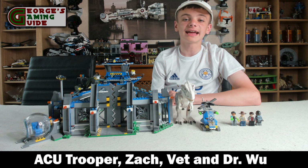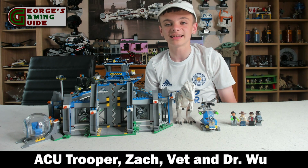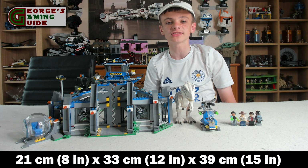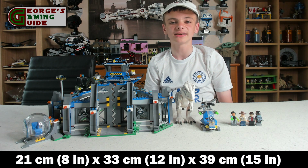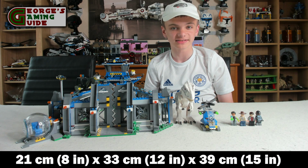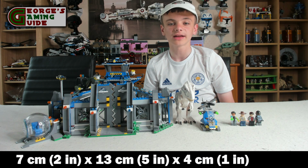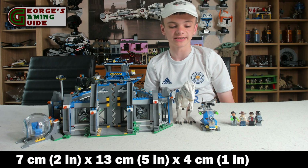They are an ACU Trooper, Zack and Vet, and the other minifigure included in the set is Dr. Wu. Now the compound itself measures over 8 inches or 21 centimetres high, 12 inches or 33 centimetres wide, and 15 inches or 39 centimetres deep. Now the helicopter that does come in the set measures over 2 inches or 7 centimetres high, 5 inches or 13 centimetres long, and 1 inch or 4 centimetres wide, excluding the rotors that are on it.